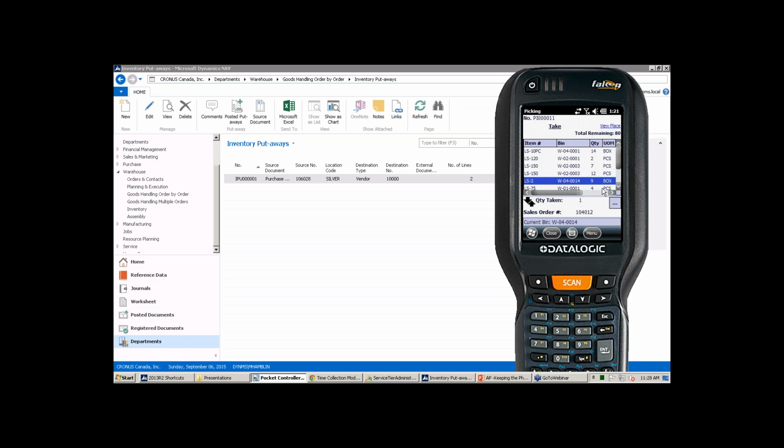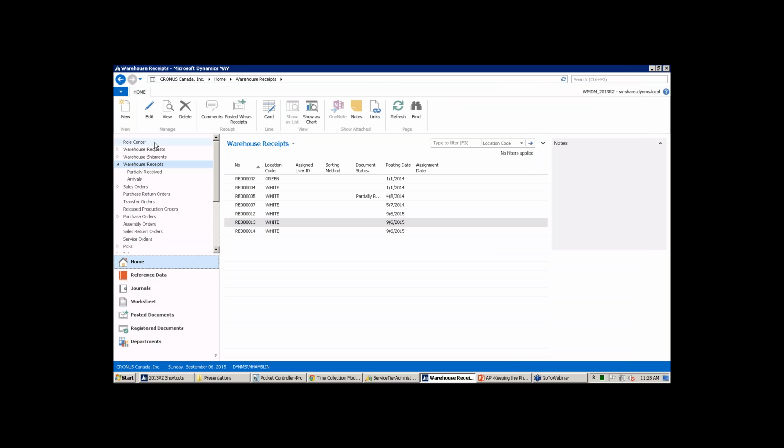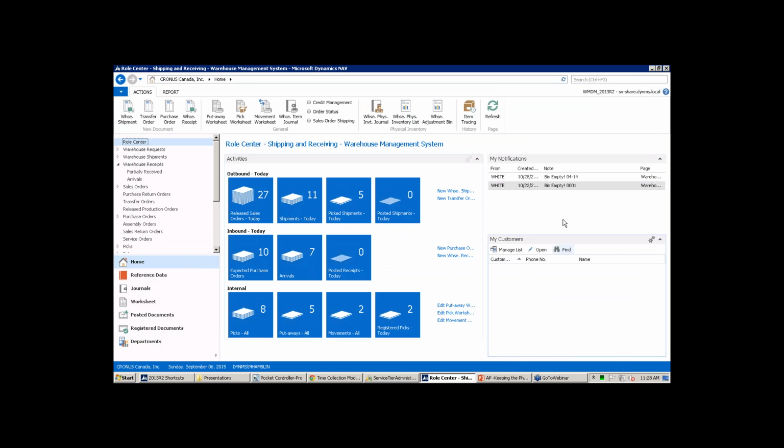Okay, so I've taken 1. I've got 9 left to pick. And again, back to a little bit of that decision support. Let's say there was only 1 in that particular bin. What do I do? Well, a few things. One, I could go in and add a note that notifies the warehouse supervisor that there's an issue. So I can say something like, bin empty 04-14, and send that note off to my supervisor. When they come into NAV, and in the role center, we could optionally email or whatever.